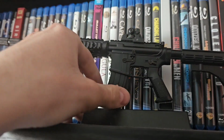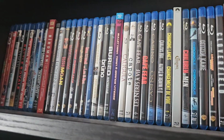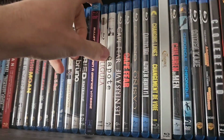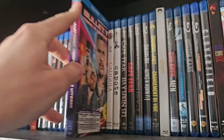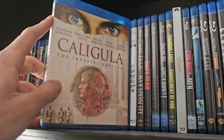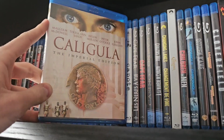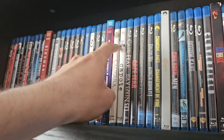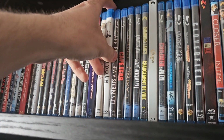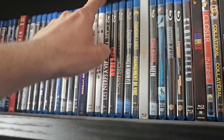And this is a model M4. It's not real, it's just a model. It looks pretty cool. Let me just move that. Anyways, Bullet Train. Caligula. Probably a very interesting movie, to say the least. Not much to say about it. Pretty frisky, or greasy is how Bubbles from Trailer Park Boys would call it.